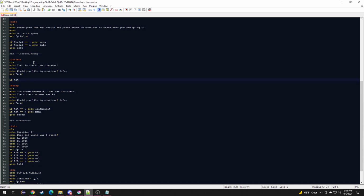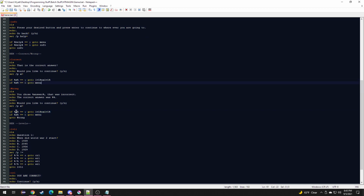If x equals y, go to, we're actually just going to copy this right down here. So that's another thing, a helpful thing about having all of your input variables be the same, is that you can just copy and paste and it works. You just have to make sure you change these around, otherwise it'll start going places that don't really make any sense.